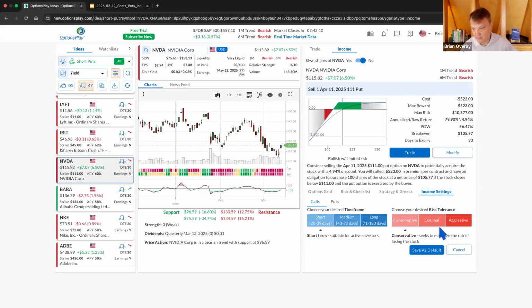Okay, I changed it around. So it's highlighting based off of your risk tolerance. Conservative means there's less chance of me putting in stock. If you want to own the stock, you'd go aggressive. Conservative uses shorter term options, and because of that, it's highlighting the further out of the money option contract.